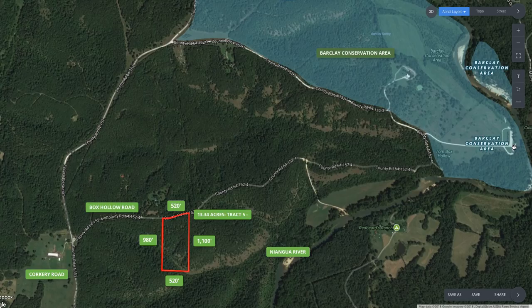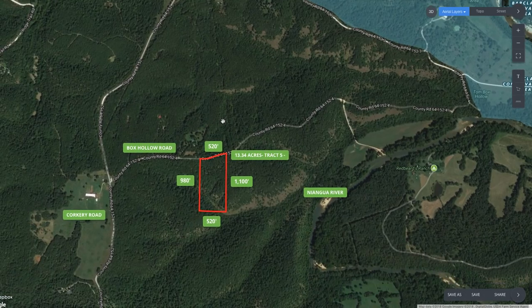It's the place to be in the summertime for sure, for fishing and floating and all that good stuff. So nice tract, InstantAcres.com. This is a big one. Power's nearby, phone's nearby. You've got that level area. You've got the sloped area, which could give you a heck of a view to the south. Go ahead and check it out.